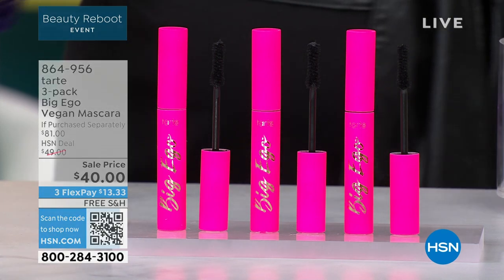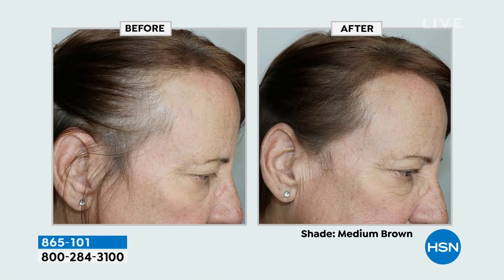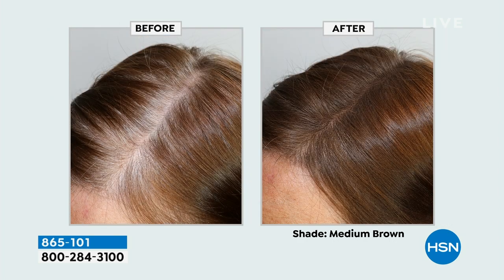I've got something else coming up, and I just wanted to give you an idea of what it's going to be. Do you see that before and after? In the before, there's a lot of sparseness, not only on the side of the hair but also the side of the eyebrows, and then in the after, do you see? So now you see what we're coming up with. Also called Big Ego, it's a brow and root camo kit. Stay close, because there is something about that that I didn't tell you.